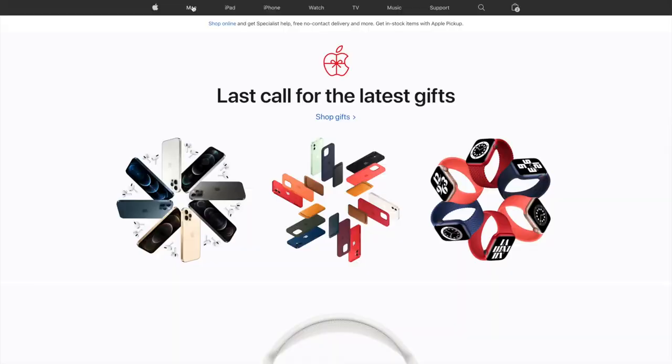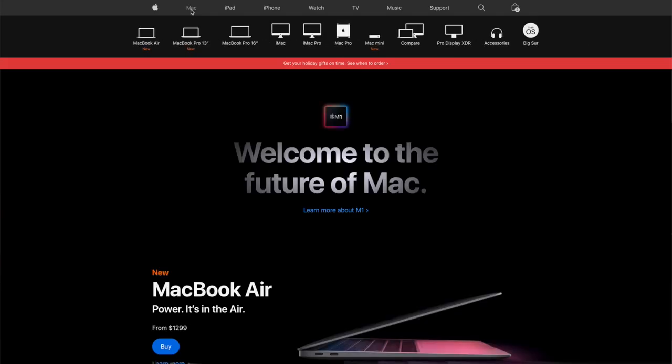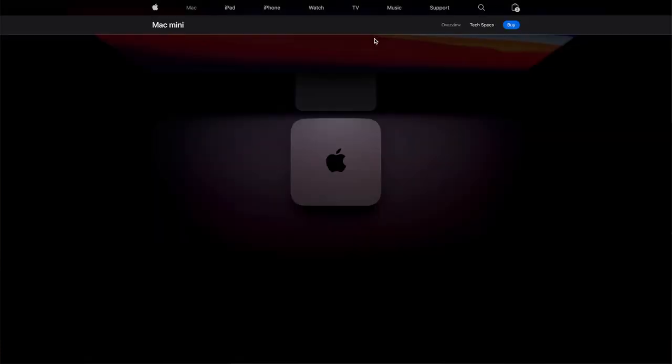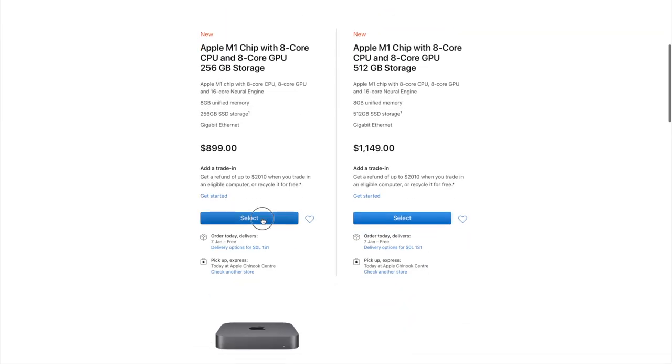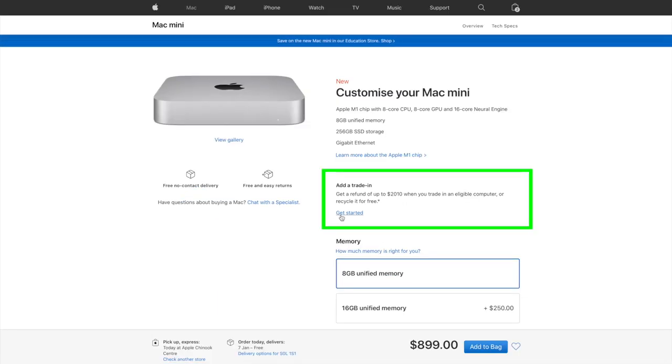So, how did I get this for only $300 Canadian? Let's go to Apple's website and I'll show you. And keep in mind, this is Apple Canada, so all prices are in Canadian dollars. I'll navigate to the Mac Mini and select the base model. Now, before adding this to our bag, let's take a look at Apple's trade-in program.